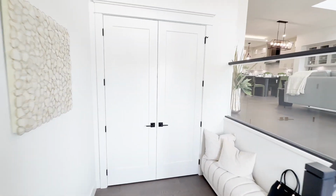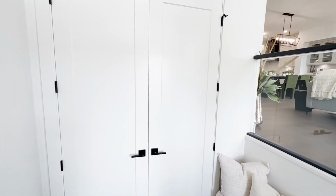So we're gonna take you through the home right now so you can get a feel of the home that you can expect them to build. And of course, at the very end, like we said, we're gonna take you through some of the different floor plans as well as the prices, which I know a lot of you are excited to see. So without further ado, let's get back there and jump into this show home so you guys can take a look right now.